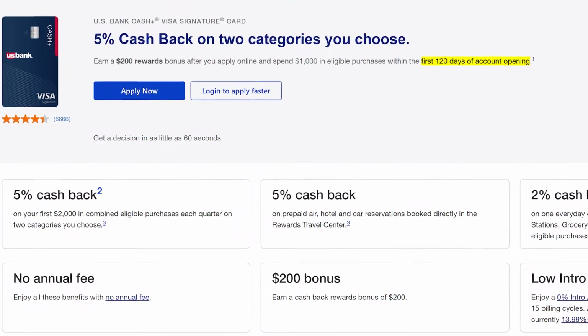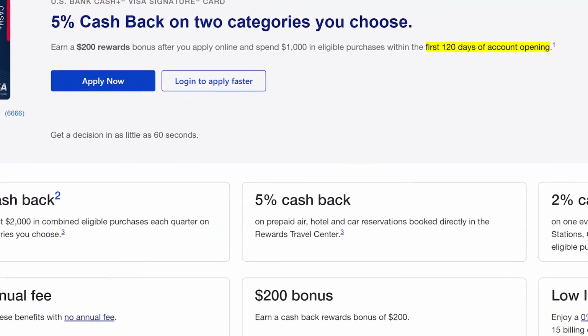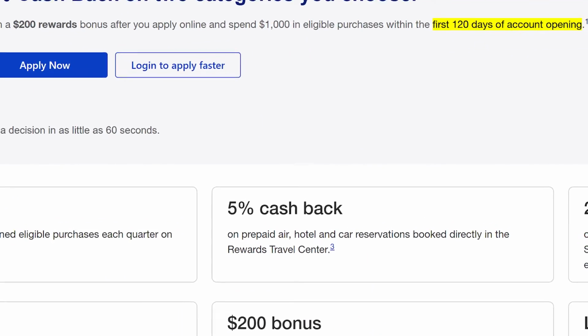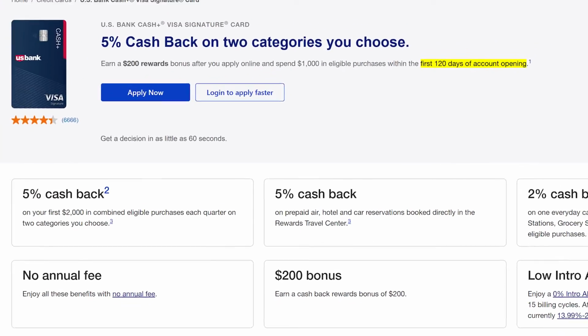Sign-up bonus-wise, we're looking at $200 back after $1,000 in spend, and instead of a traditional 90-day/3 months time frame for that $1,000 in spend, with the US Bank Cash Plus card, we're looking at 120 days to hit that sign-up bonus. I've had almost 50 credit cards over my credit card career, and almost 40 of them are still active and open, and never in my whole life, literally, have I gotten an approval from US Bank in general for any of their credit cards, so it makes sense why I forgot, but with that we'll get back into our normal flow.